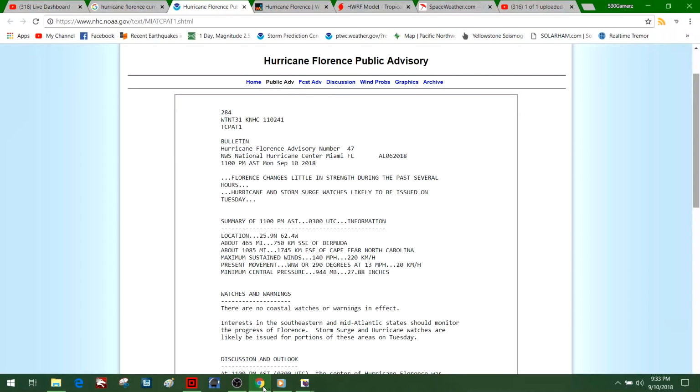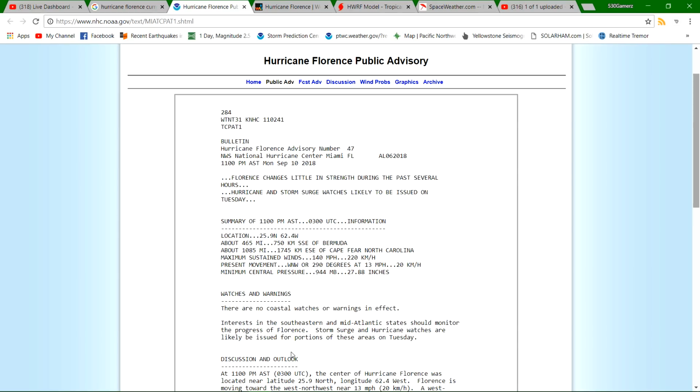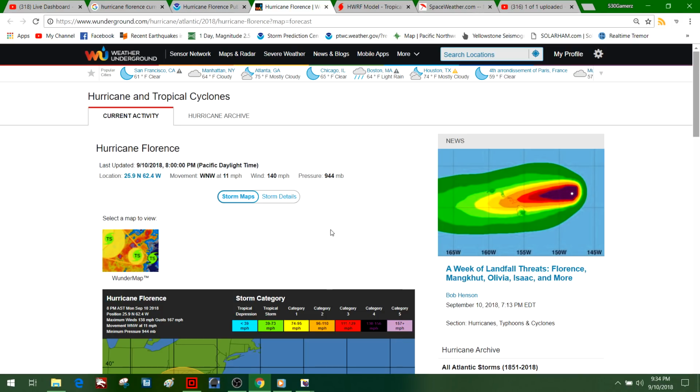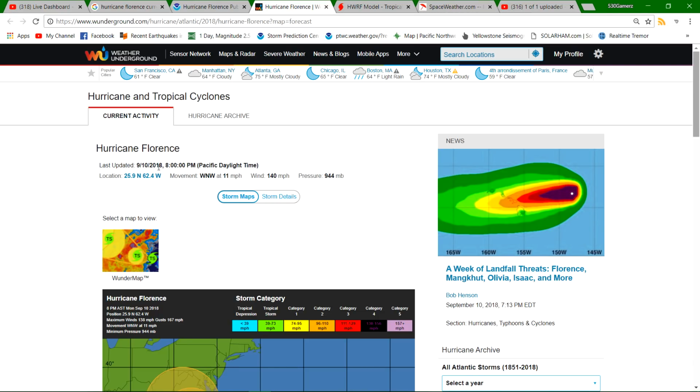Now, this is still a very, very developing situation, so to speak, and all the weather models are showing and agreeing with certain locations for landfall, and it already is a Category 4 hurricane. Let me go into that real quick before I show you guys the discussion from NOAA. But here's the latest information from Weather Underground in regards to Hurricane Florence. Last updated looks like 8 p.m., so just about an hour and a half ago, my time.